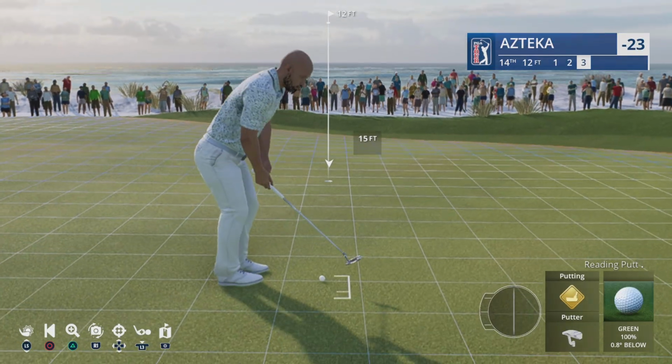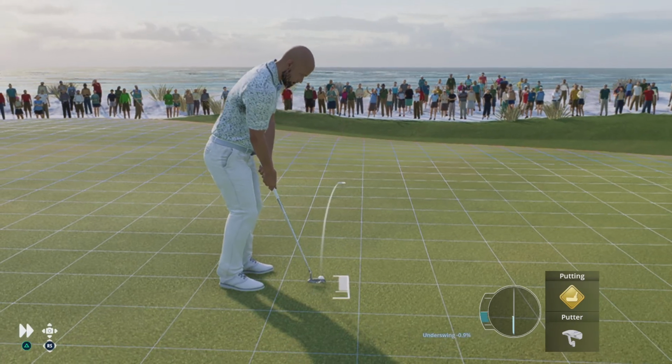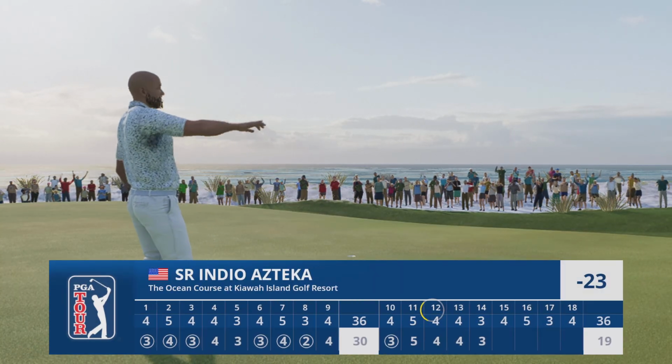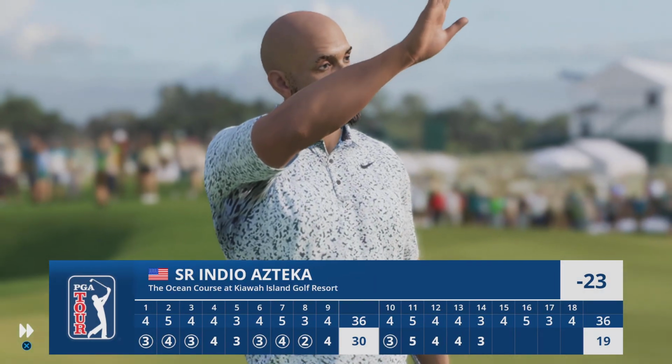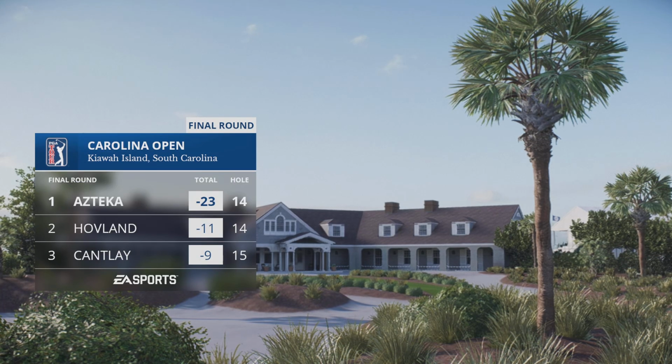12 feet still to go. Oh, that'll bring a wry smile. A very good putt there to save his par. And he'll remain right where he is.